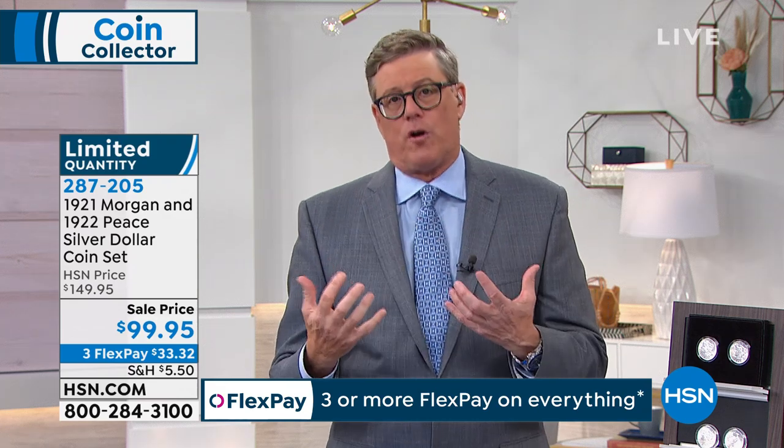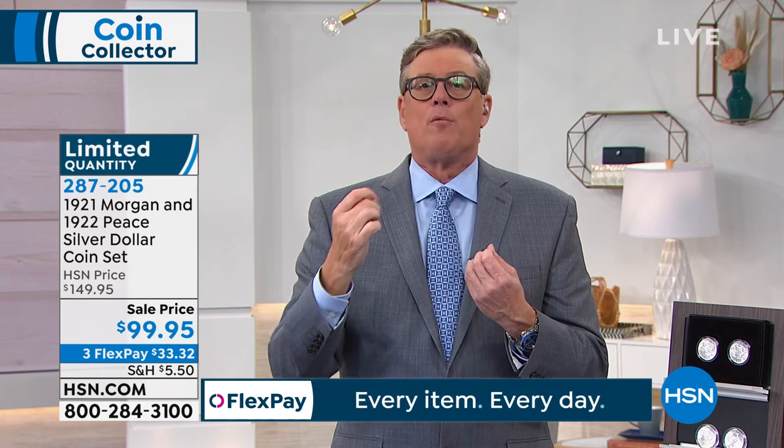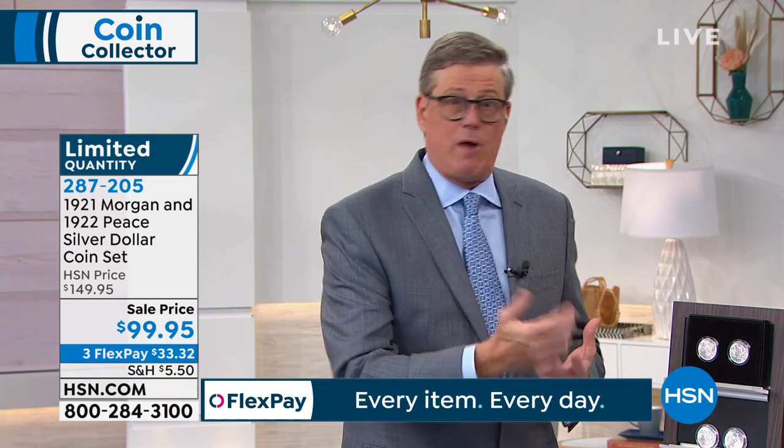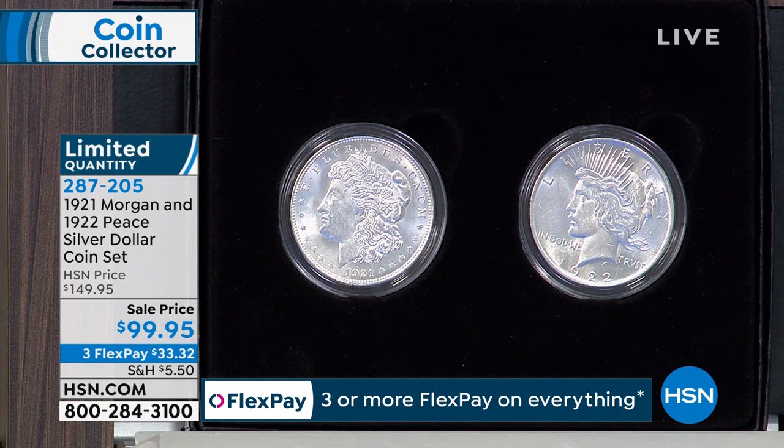Desirable coin. People are already starting to hoard those. So you have people paying premiums for 1921 Morgan silver dollars. You have the same exact thing coming with the 1922 Peace silver dollars, so people are trying to get ahead of that game as well. Put that in there, then add in the uncirculated condition, add in the $50 off for us.